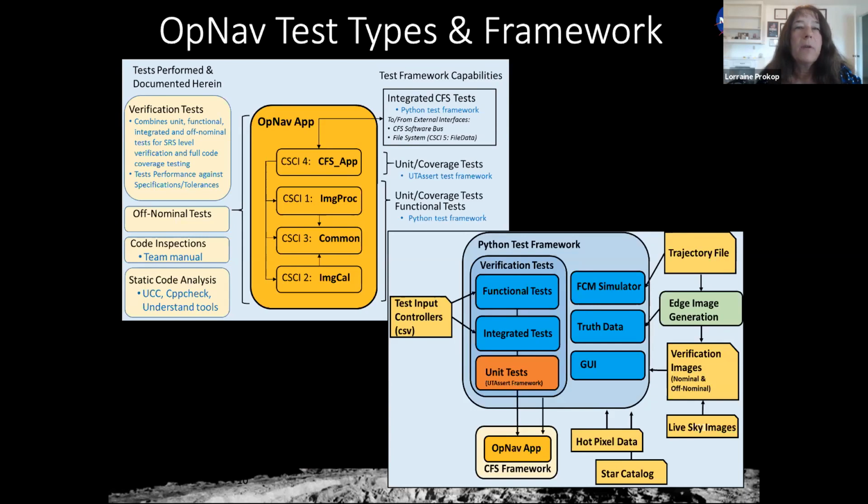And we did verification tests, but one of the things we did was write this Python test framework to orchestrate all these tests with thousands of nominal images as well as off-nominal images, and this was all run in nightly regressions and in a continuous integration type of fashion. Next.